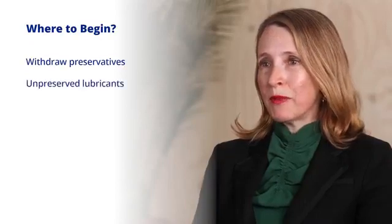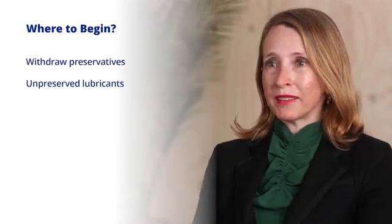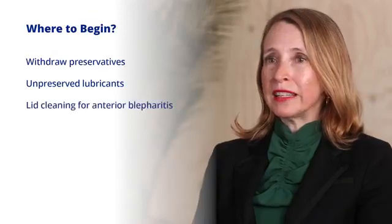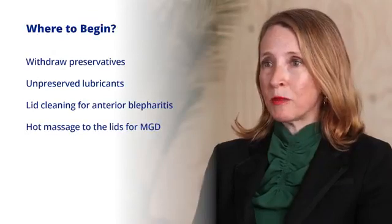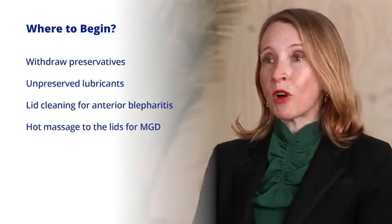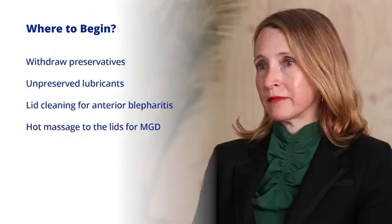Now, where to begin? Well, at the bottom of the ladder, the first thing to do is withdraw preservatives. If you do, you may then need to start unpreserved lubricants. Educate the patient on lid cleaning if they have anterior blepharitis, and how to perform hot massage for meibomian gland disease, which is probably the commonest cause of dry eye disease.